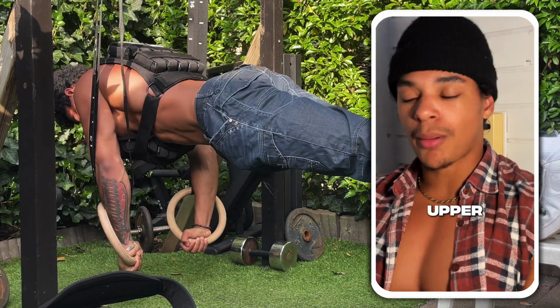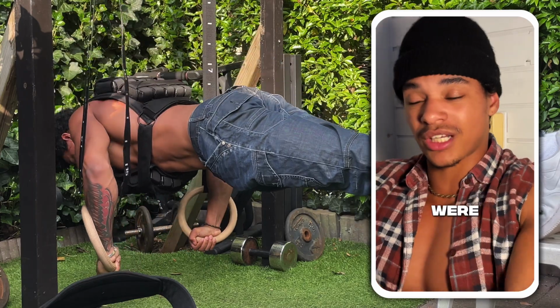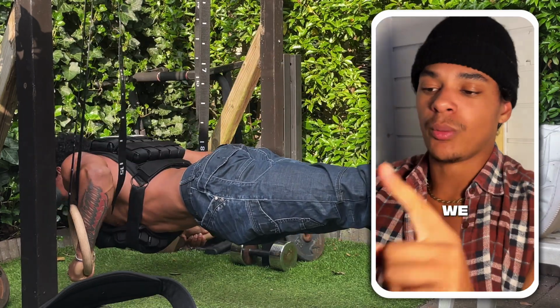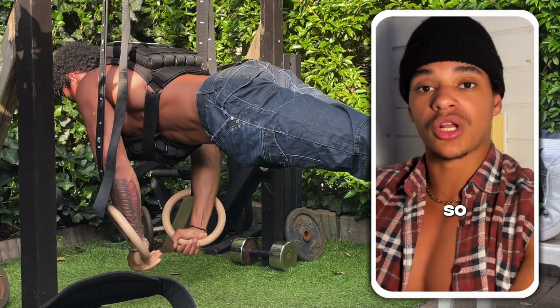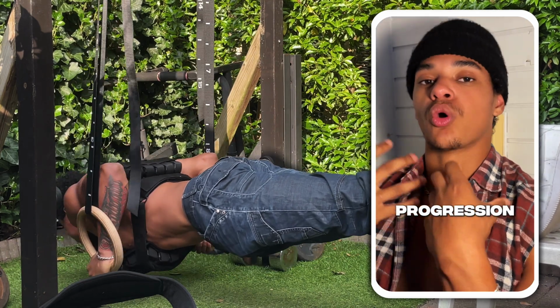Now, we want to build our upper chest to the maximum potential. So we want to focus on the squeeze up top so that we can really contract that upper chest. We want to be focusing on the stretch at the bottom so that we can really stimulate muscle growth. And we want to also prioritize progression.